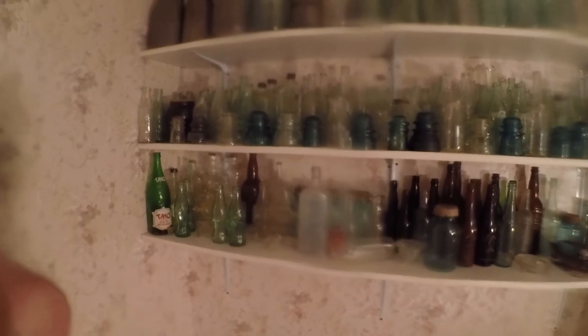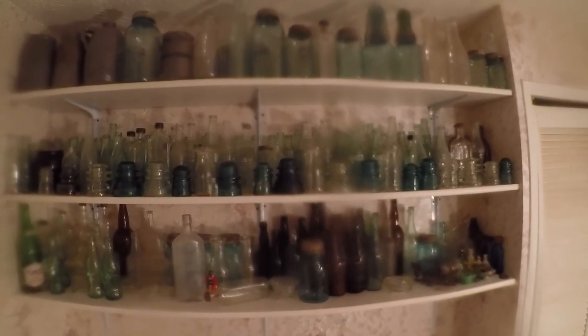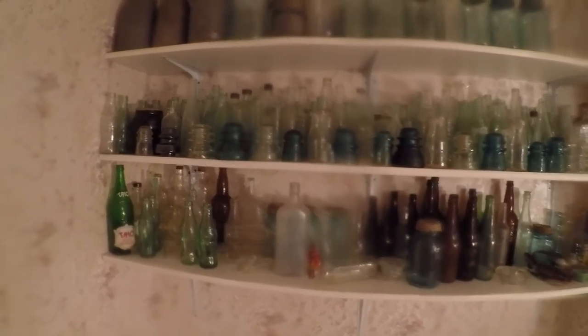You can see there's bottles in here. I dug all of these in 2018. Everything up there. And 20 times as much. There's lots of nice stuff up in there. Well, anyway, later, folks.